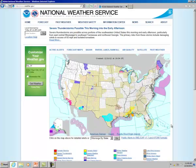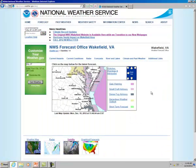Now I'll take just a few minutes to talk about our website and how to best utilize some of the National Weather Service resources anytime snow and ice is in the forecast. This is the main National Weather Service interface, known as weather.gov. All the maps that you see on the web pages are interactive. To get to the local forecast for Central Virginia, Northeast North Carolina, and Maryland, just come to the map and click on Central Virginia. This will take you to the National Weather Service office forecast here in Wakefield, Virginia.